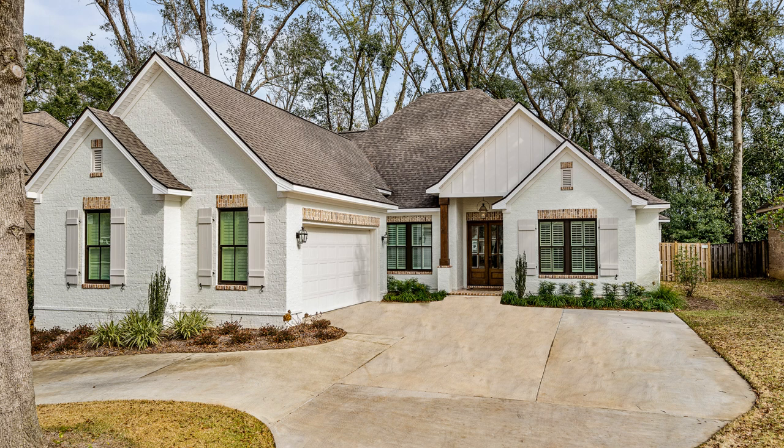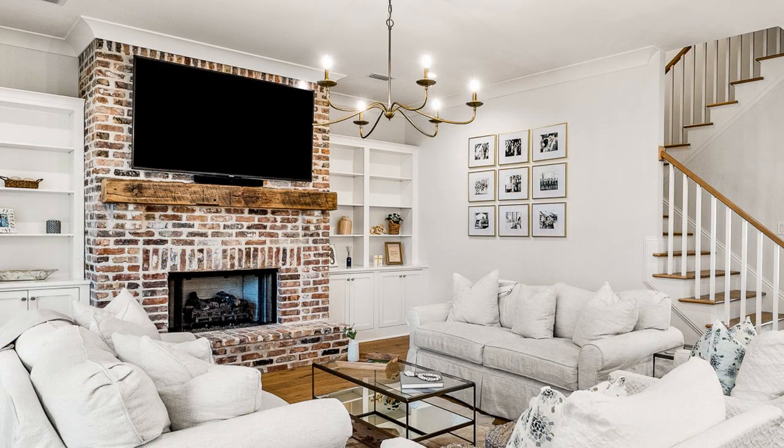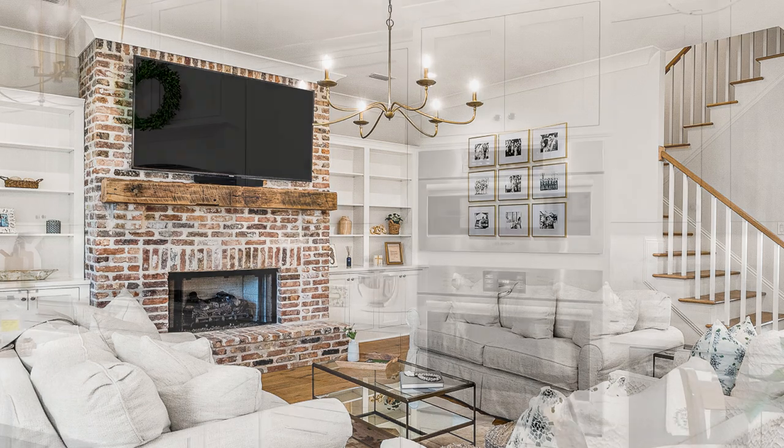These homeowners wanted to create a beautiful home in a family-friendly neighborhood in preparation for starting their own family. A custom two-story home was built with plenty of room to grow into and to indulge their love of entertaining. A massive brick fireplace with a rustic beam mantle takes center stage in the living room.